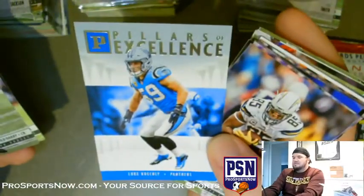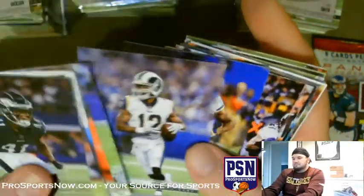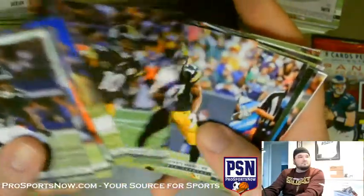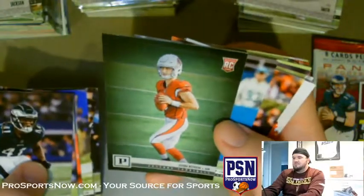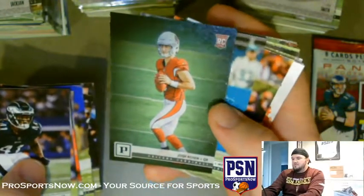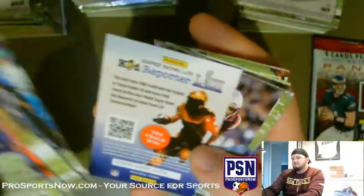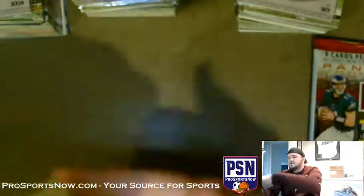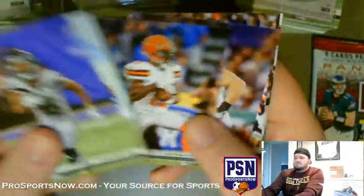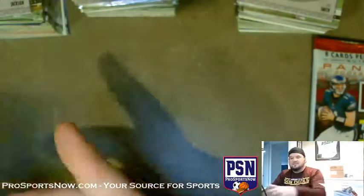Pillars of Excellence, Luke Kuechly. And Josh Rosen, the first rookie card of Josh Rosen that we've seen in this box. Again, still haven't seen a single numbered card, even of all the game used and everything that we've opened.